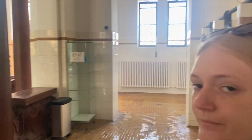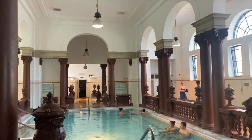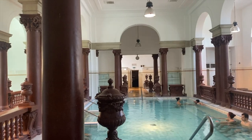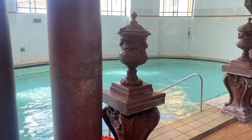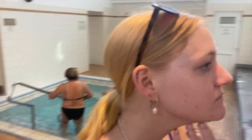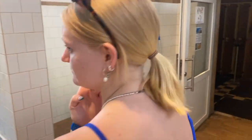The columns are well nice, aren't they? So yeah, this is indoors. There's a sauna downstairs as well, isn't there? There's a little pool as well, isn't there? Oh, that's like another little pool. That's well cute. Again with the columns. Warm pool behind Hannah and then a cold pool just here, but there's lots of people, so I'm not gonna film the pools. But that's what's in here.